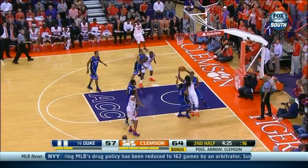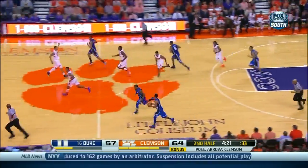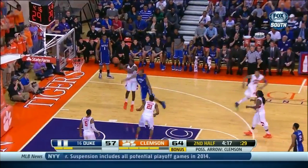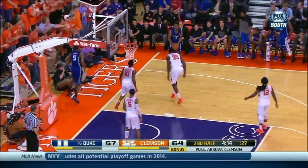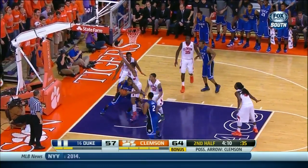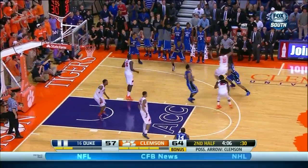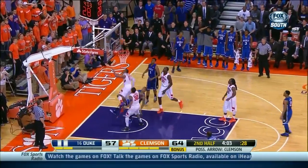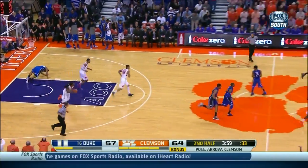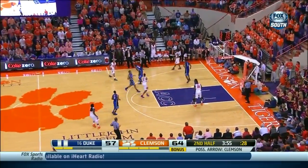Rod Hall baseline. Fights through, cannot score. Dawkins. Here's the outlet to Cook. Hood lost it and then saved it to Parker. Three-pointer no good. Suleiman. There goes Cook through traffic. Dawkins, a runner, won't go. McDaniels the rebound. We go under 4 minutes to play. And Dawkins a little slow getting up. He hit the deck hard after that layup.